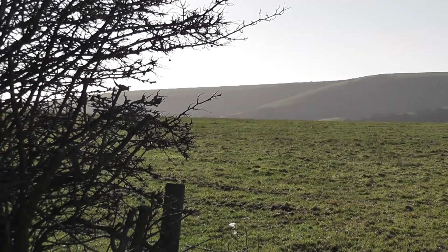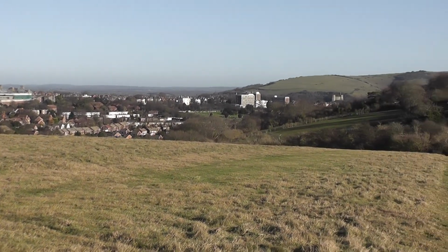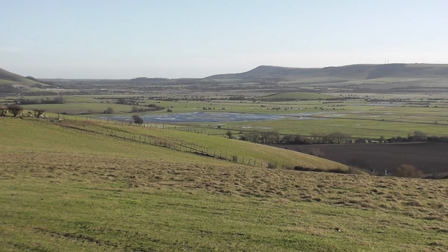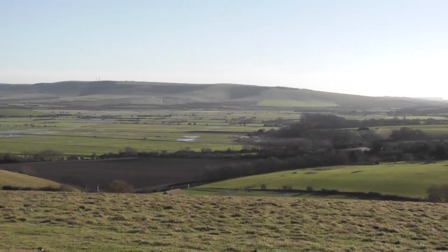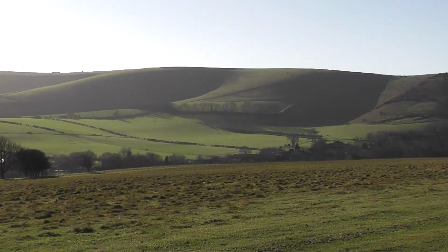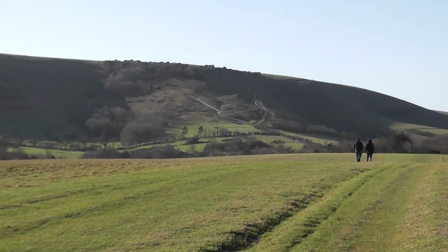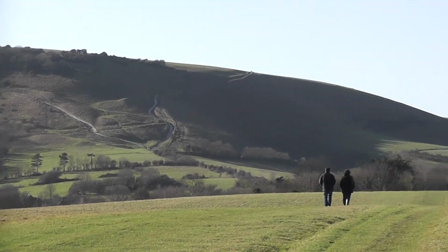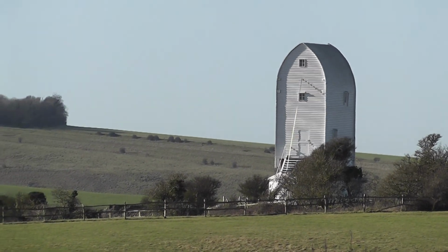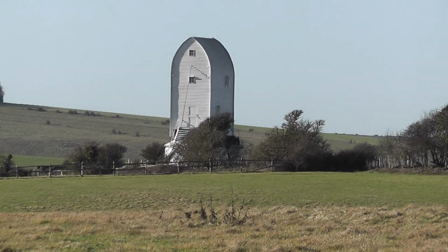What a cracking day. Looking back over Lewes and the accompanying vista, water meadows over there. And that's where I'm headed, up there towards the V-shaped footpaths. Interesting feature on the horizon there. Not sure what that is. Quite a lot of wind up here, so I hope it's not interfering too much with sound.